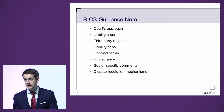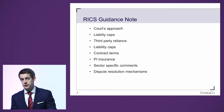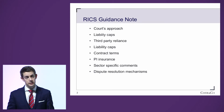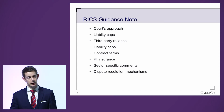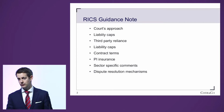The guide then sets out some thoughts on third-party reliance on valuations. This is a really key risk consideration and something that's very high on the agenda for many firms and for the RICS at the moment. You can get into all sorts of difficult issues about whether third parties who are permitted to rely on your valuations are bound by your terms and conditions, in particular those liability caps. The ideal would be to have a pre-agreed terms and conditions with that third party who's relying on your report before they see the report.